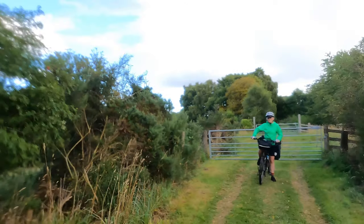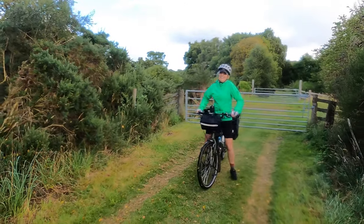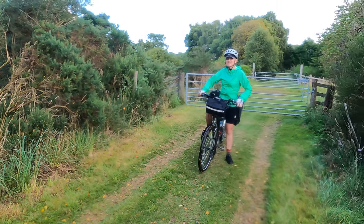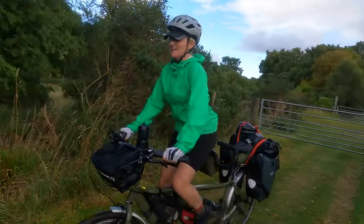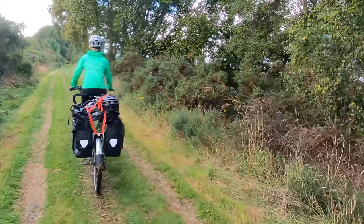Rachel now thinks she's a pilot of the tandem. Another way. Oh, she sees too high. I forgot about your seat being a lot higher. Did you get thunder then? Yeah, that was thunder over there. She's off. Oh, she's on too high.